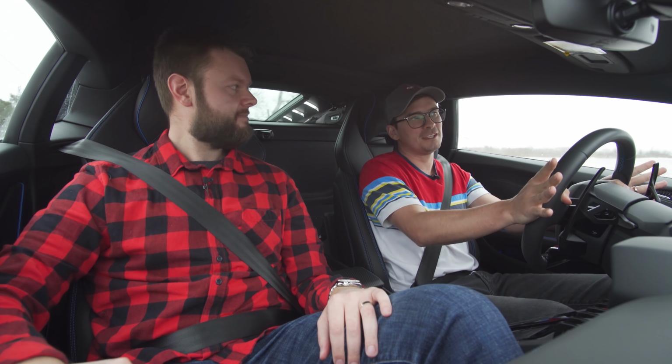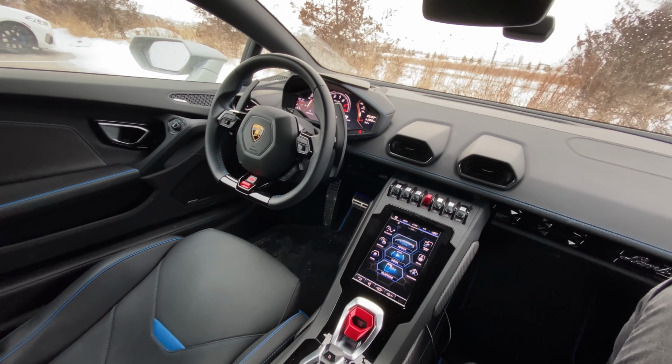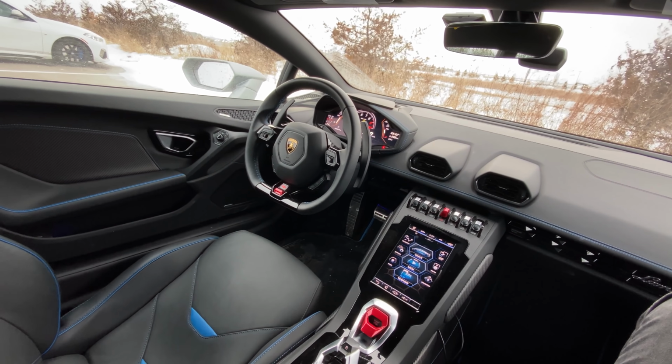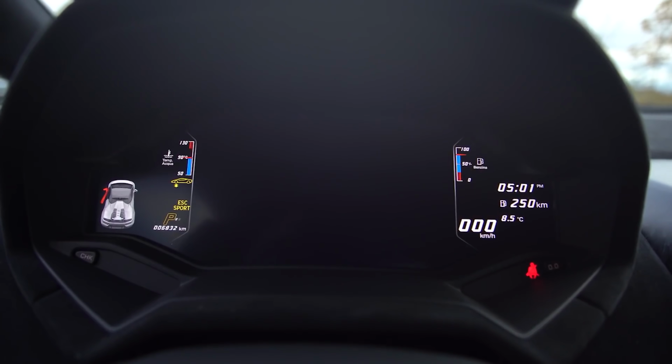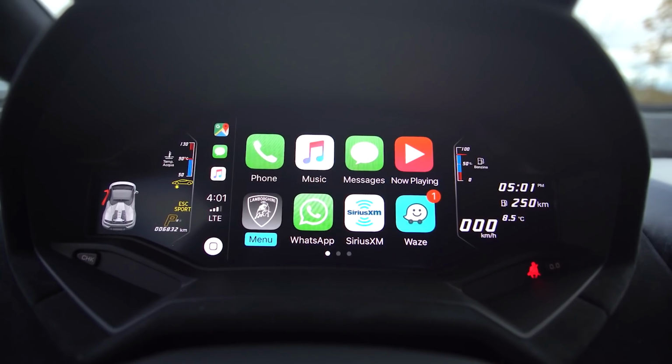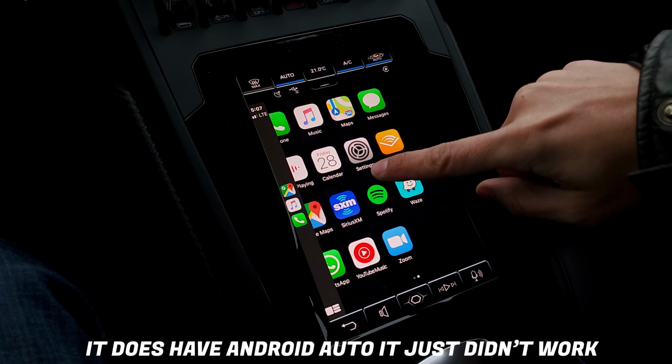Go for it. Can I start with the infotainment? Please do. So we now have a vertical screen in the middle area right here. Yeah, before we didn't have anything. The last Huracan that we drove had the infotainment screen in the gauge cluster, so you actually had your Google Maps in your gauges. Yeah, if you had Apple CarPlay, because this actually has Apple CarPlay, but it does not have Android Auto, or at least I can't get it to work.